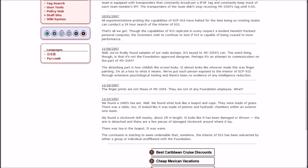We found a clockwork doll nearby, about 1 foot in length. It looks like it had been damaged or thrown. The arm is detached, and there are a few pieces of damaged clockwork around where it lay. There was tea in the teapot. It was warm. The conclusion is starting to seem undeniable that somehow the interior of 915 has been subverted by either a group or individual unaffiliated with the Foundation.